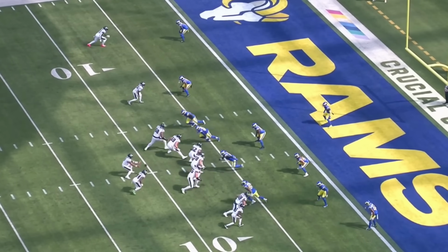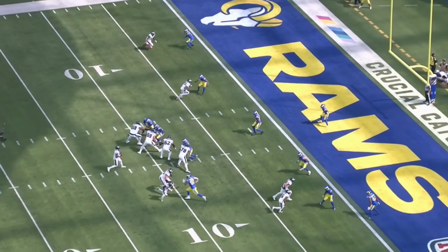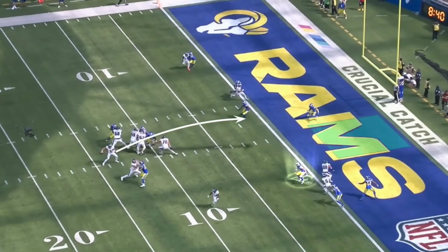And if you look, you're going to see that Dallas Goedert, he's going to work up the field. He's going to work to the back of the end zone. And Devontae Smith, he's going to run just a little ball route right at the goal line. So you're going to put that defender in a bind underneath. Now, you can see that there's a crease there for Dallas Goedert to work on.